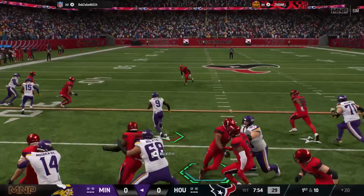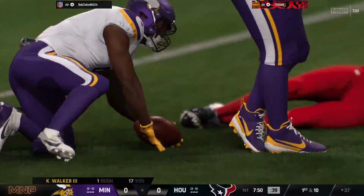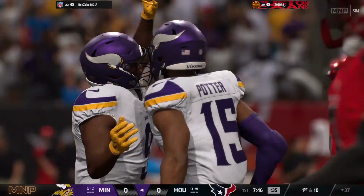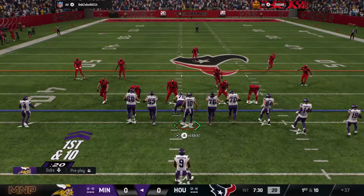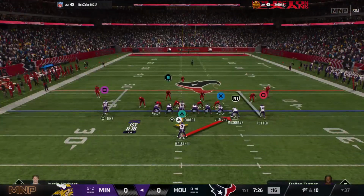Kenneth Walker gets it for the first time. And he's going to be stopped right around the 37. The big play nets him 17 yards. And the Vikings are going to have a first down. Big play to begin the drive. That's up to the 37. First and 10 at the 37-yard line.